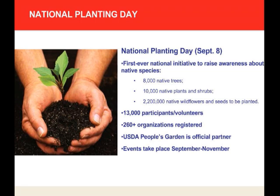We had such a phenomenal amount of planting happening. As you can see from the numbers on the slide, 8,000 native trees, probably more. We are still currently wrapping up the results and getting all the numbers in. 10,000 native plants and shrubs, and the big number here has actually gone up and is at 20,200,000 native wildflowers and seeds planted. We had a huge amount of seeds planted in Glendale, California. They did a wildflower planting along their medians and on some of their streetscapes and neighborhoods. It was quite the event.